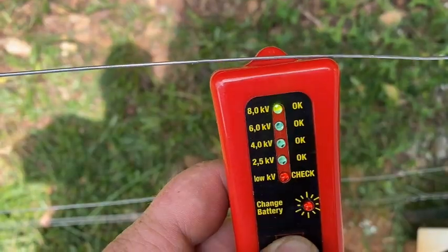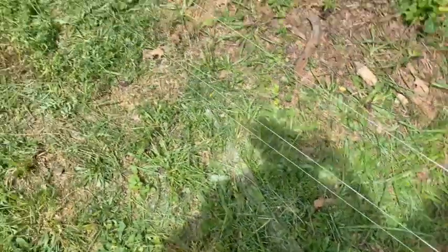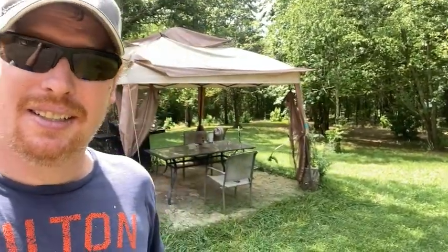Now that's what you want to see. Peeking out. Perfectly cleared. Second fence line done. Now let's go see what Shannon's up to. Well, I found Shannon. She's doing the same thing I'm doing, just not around a fence, around the house.